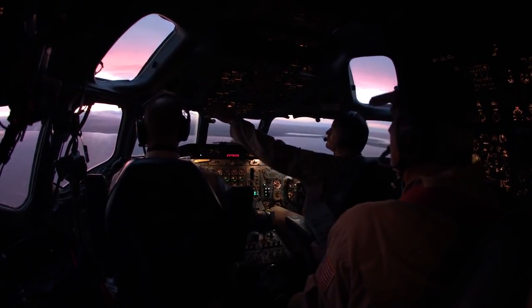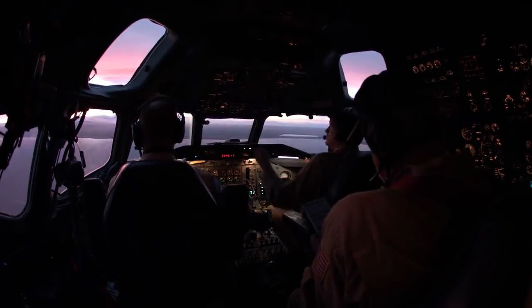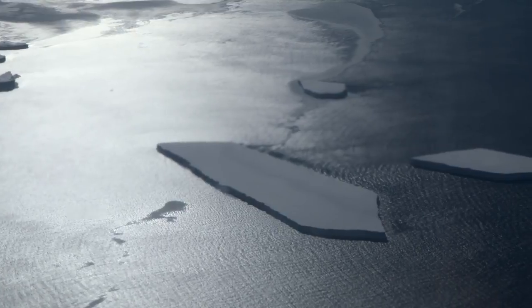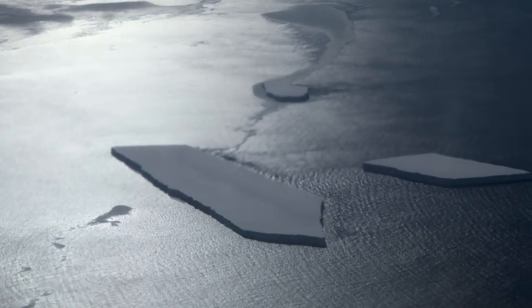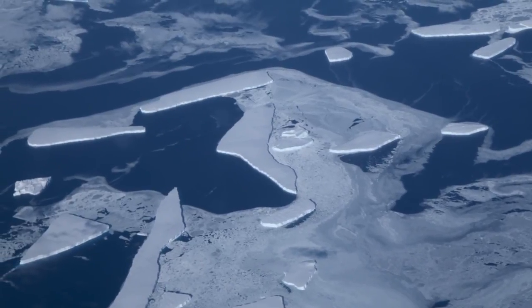All of this year's flights were based out of Punta Arenas, Chile. But next year, IceBridge plans to fly out of McMurdo Station in Antarctica in order to hit a new range of important science targets and continue to shed light on how melting polar ice is contributing to sea level rise.